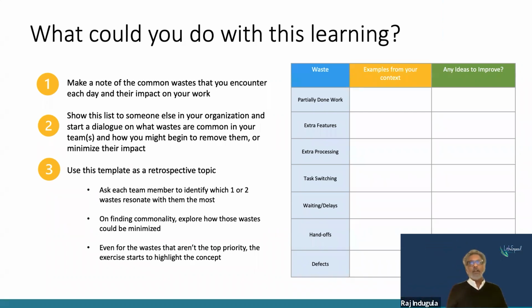Last but not least, I would strongly encourage, I'm sure there are lots of Scrum masters and coaches and facilitators attending this session, to use it as a retrospective topic, right? Create this simple template and use it as a retrospective topic. Ask team members to identify one or two wastes, explore finding commonality, explore how these wastes can be minimized, and then come up with some actions to eliminate them. Because maybe some of these wastes can be mitigated but not eliminated, but that's okay, as long as you're taking proactive steps towards recognizing and doing even a little bit to clean up the waste.